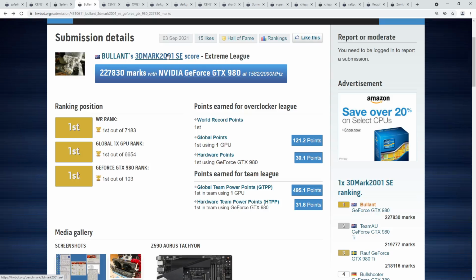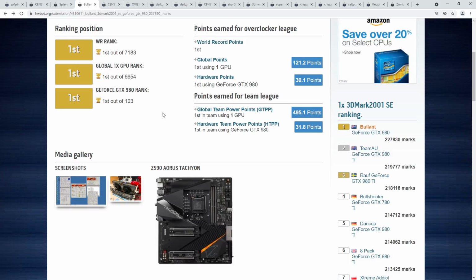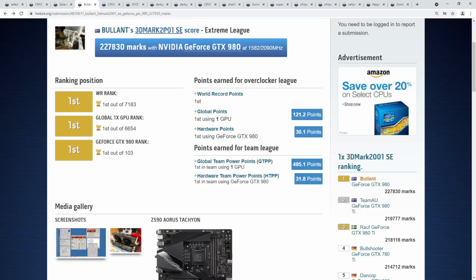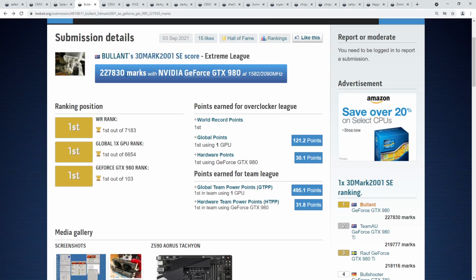This is a lot like me looking at LGA 775 scores and going, that's a very high score based on the ranking. I don't know how it works though. But yeah, still a really impressive score. It's literally the world record for 3DMark 2001 SE, and this is a very popular benchmark, mostly because it's been around for ages and ages and ages.